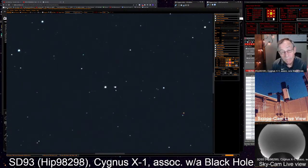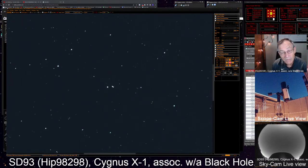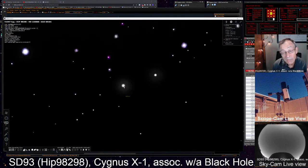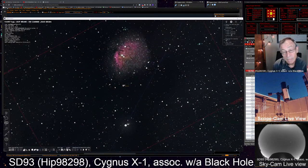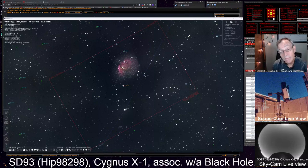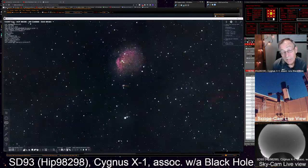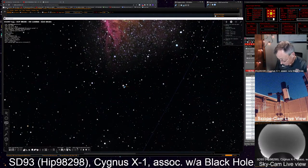Look, this has that companion. But I have a feeling that this is the ninth magnitude companion, and that is our star. Yeah, because see how the crosshairs. Yeah, that's our object. I've just never looked up a black hole before.